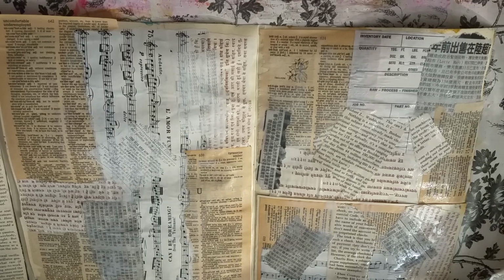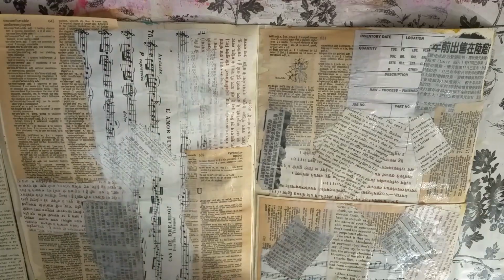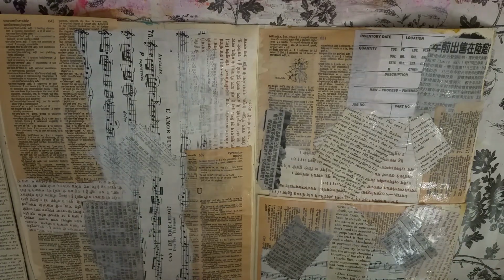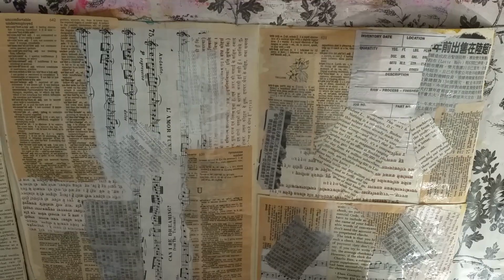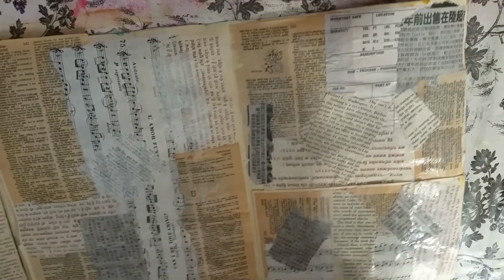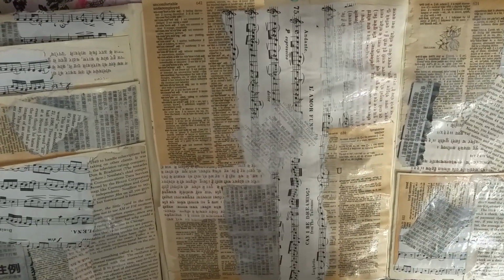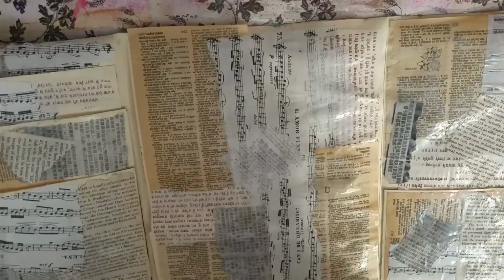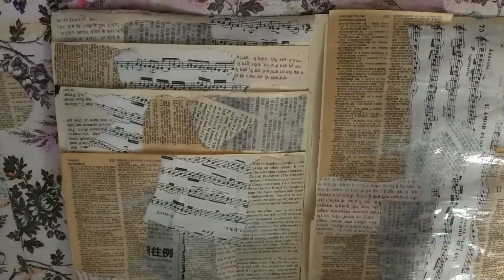Okay, guys. Let me check and make sure everybody's still there on my camera. Make sure of what you guys are seeing. Okay, so this is where we're at. We have this section here, which we just finished. Then we have the middle section here. Look how cool that looks already. And then we have this here.